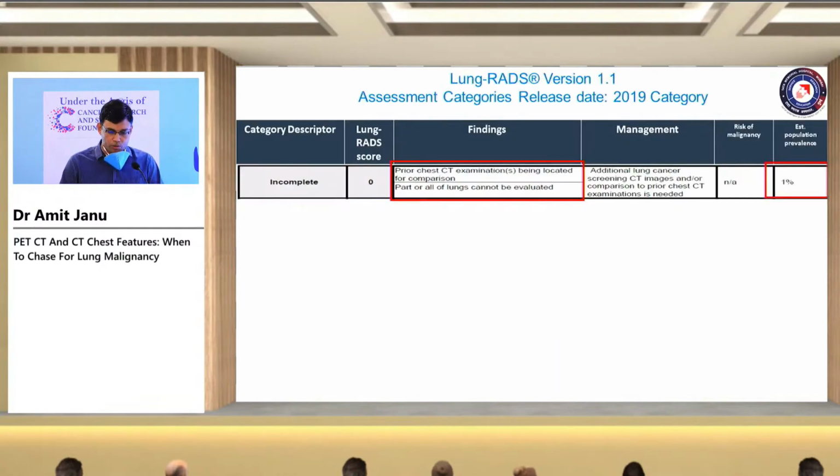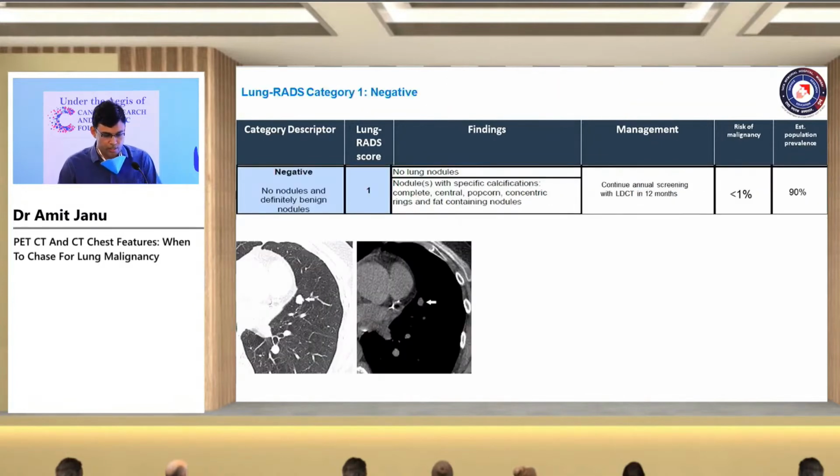So just to think about that, these features, when taken into the ACR Lung-RADS, if we do not have a fully evaluated chest scan, the category is assigned as 0, and it has to be further reviewed with a complete CT scan, an additional CT screening test.